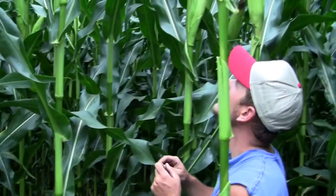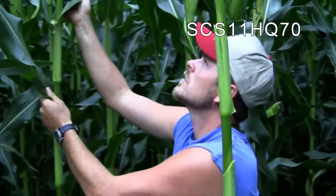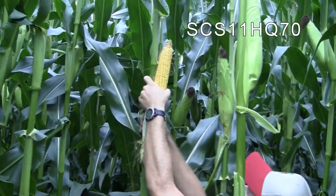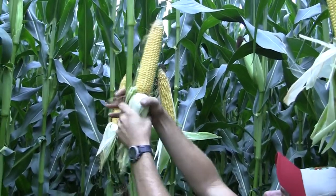Get a perspective here to the viewers on just how tall this corn is and how thick it is in here at, what did you say, 35,000? 36,000. 36,000 plants per acre, 15-inch rows. The ears are 6 feet off the ground. Anybody who likes big tonnage corn should try 1170.